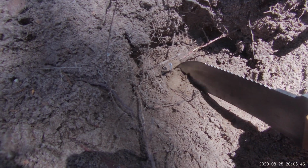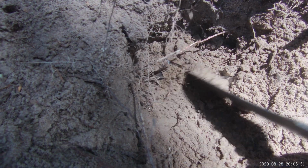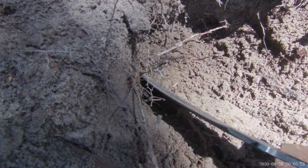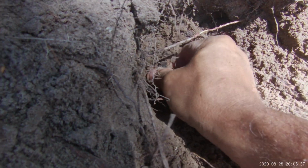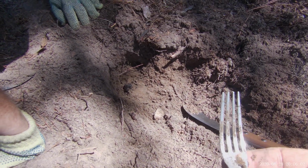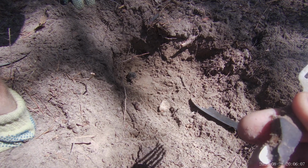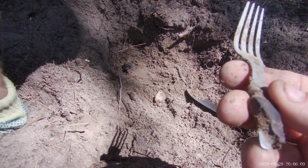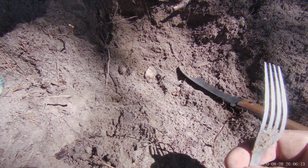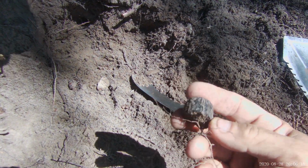There's some shiny, non-corroded metal there. I think it's part of it. Oh, it's a fork. Good condition, but no handle. Yeah, the handle was wood or plastic and it rotted away. Probably wood. Hey, wait a minute. What's this? That's a lid. Yep, that's a lid to a bottle.